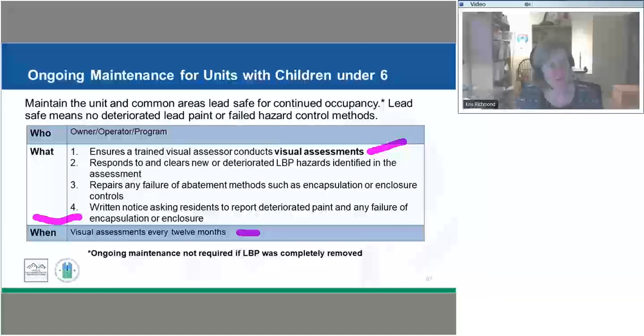Someone had asked, well, how long does that visual assessment training certification last? Well, it lasts forever. There's no need to renew that annually or every couple of years, but it is a best practice to go back and look at that training and review the material every once in a while. There's some really good information, some examples of pictures of what chalking paint is, what flaking paint is, so it's a good reminder, but it's not required to have that recertified every year. You just have to take the training once. And as we mentioned, ongoing maintenance is not required if lead-based paint was completely removed.